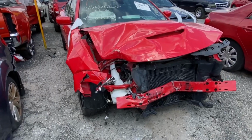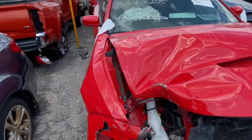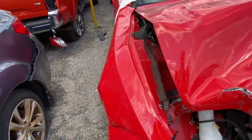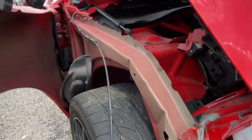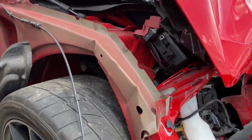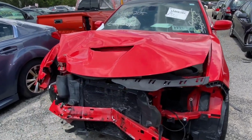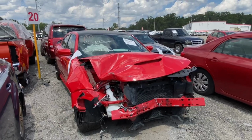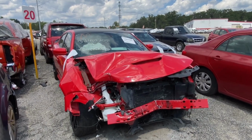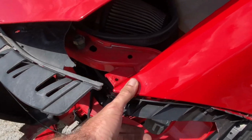Now, what would you need to replace? Full core support assembly, radiator, condenser, all that good stuff. Hood, front bumper, fender. You'd have to cut in a new upper frame rail section there, the part that the fender mounts to. That is bent down pretty good. This side here, you'll get away without having to do that, but you will have to replace that entire upper section. You'll need headlights. Pretty much anything on this car that goes on the front end, you're gonna need to replace it. Even the nicer fender has a little damage, though you can probably fix that.